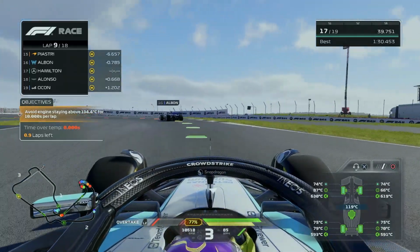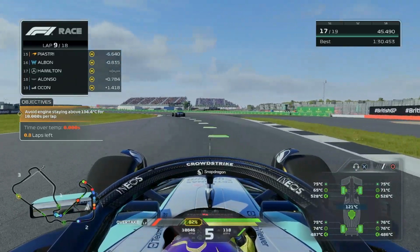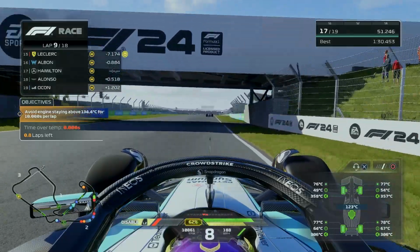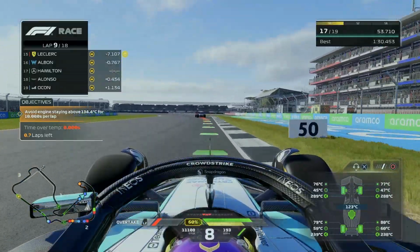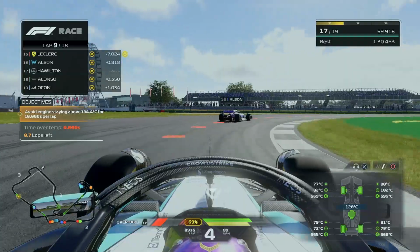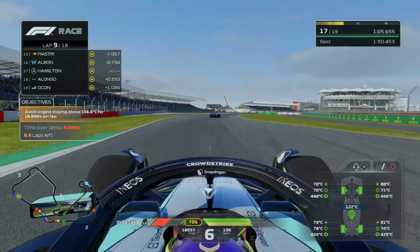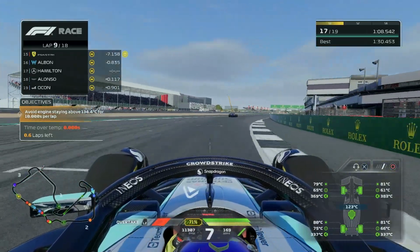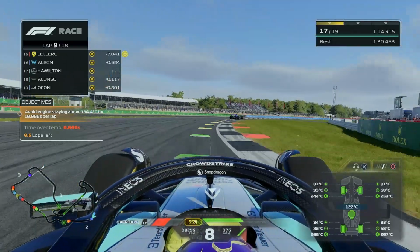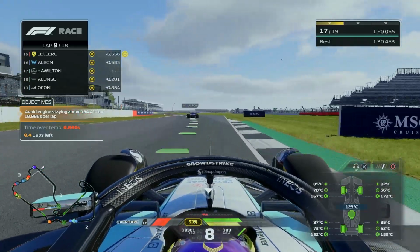I think we're out of the DRS range of Albon here, unbelievably. So it puts us under a little bit of pressure from Fernando Alonso, so using some of that ERS that we've built up, but yeah, Albon should be very much exposed here. Oh, there goes Fernando Alonso having a little look before. That would have been an ambitious move from the two-time world champion.